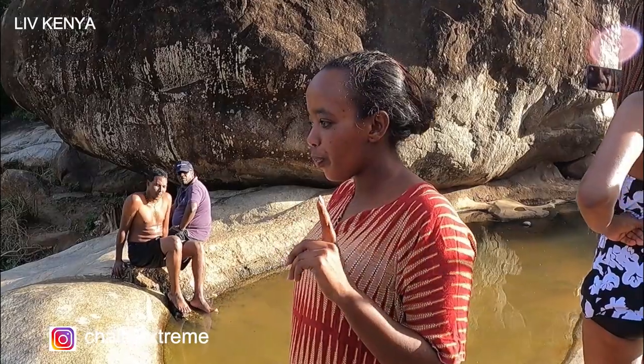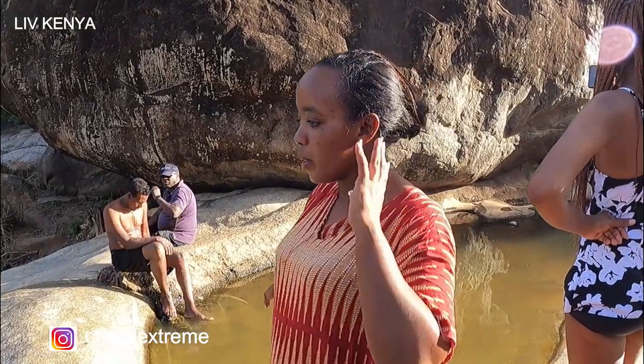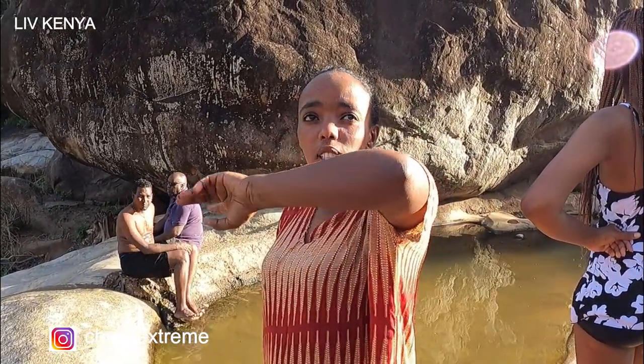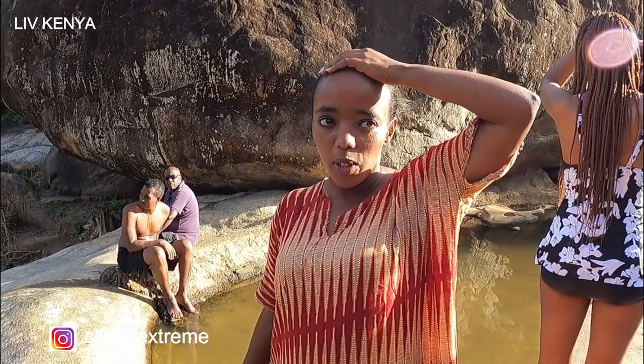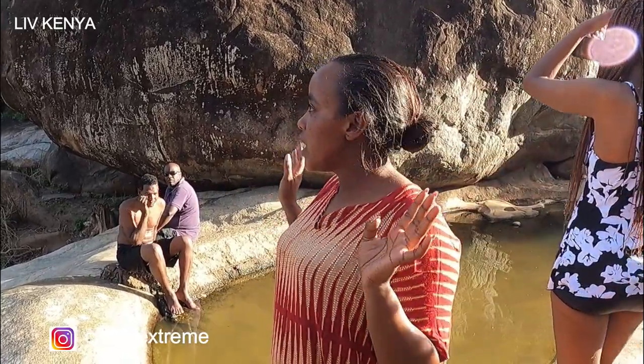So there are two types of ranges in Samburu, Samburu and Marsabit County. This is the Ndoto ranges, still in Samburu County, but accessible via Marsabit. And there's the Matthew ranges, the famous Matthew ranges. So this is very scenic.